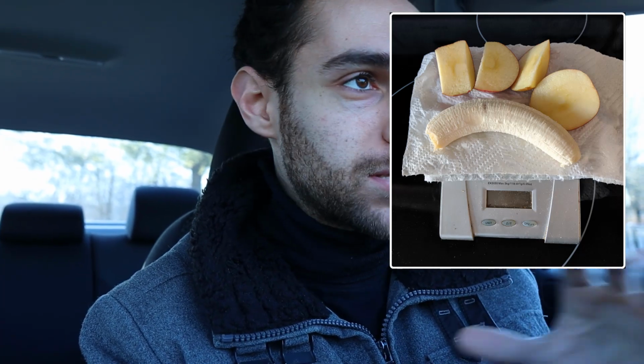By the way, the only thing I've eaten so far today, I'll put it on the screen, is my pre-workout snack, which was an apple and a banana. So very simple, 2 pieces of fruit. I'm gonna hit this workout.